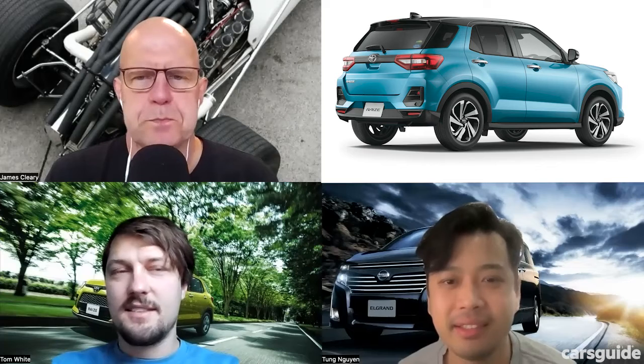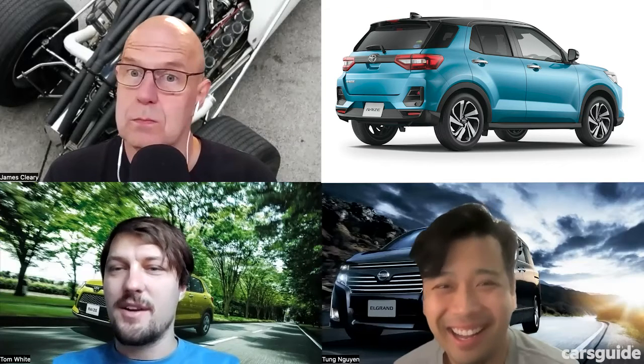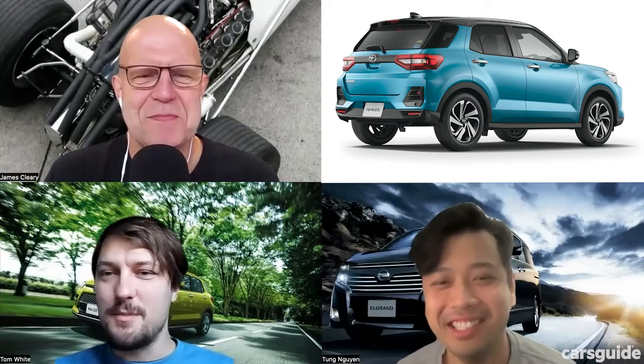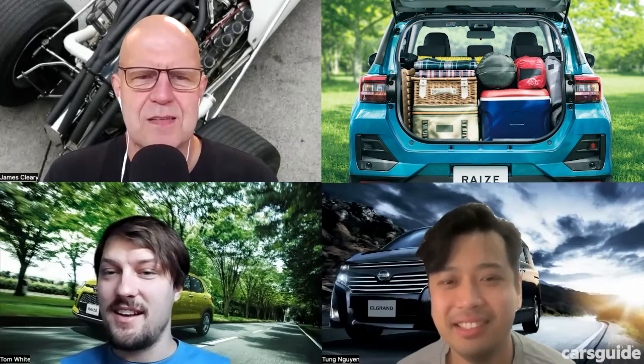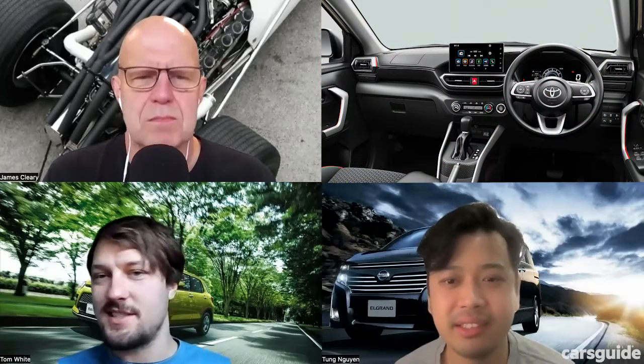Like the Yaris Cross is confronting, but it's not for everyone. Whereas this car, it just has cool, sporty styling. It's funky, it's small, and it's really practical too. It's got quite a bit of boot space for its size, and I've seen one in a Diaba in Japan and actually sat in it, and it just feels like the Hyundai Venue rival that Toyota doesn't have anymore.